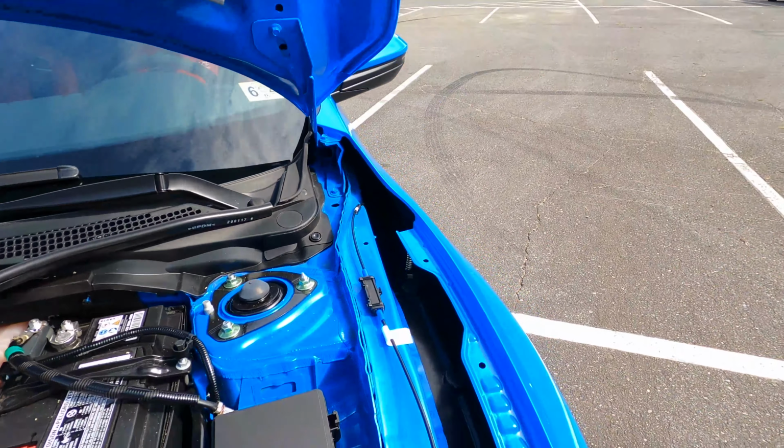But you know what? Let's go ahead and hop inside the Type R. All right, folks, so stepping into the rear of the 2021 Honda Civic Type R, you do have your black seats back here with some nice red seat belts, as well as your red stitching on the seats. And then down below on the carpet, you also have red outline. But I'm going to go ahead and hop back here so we can take a look at how much room we have.